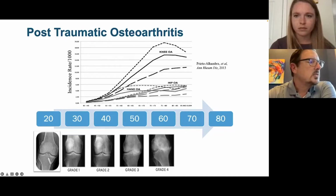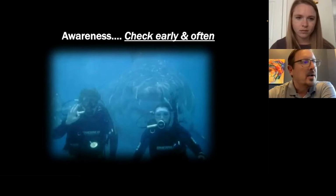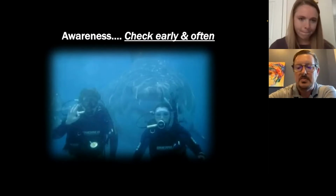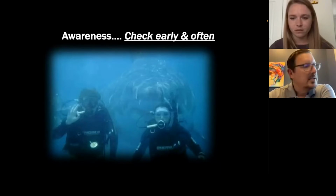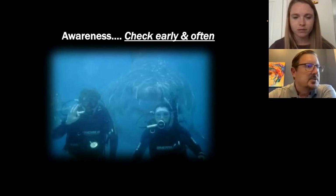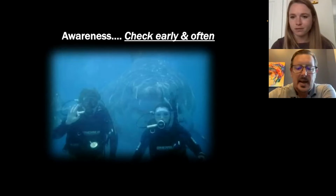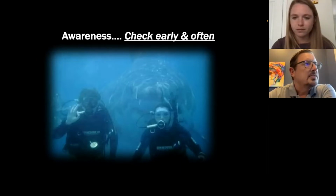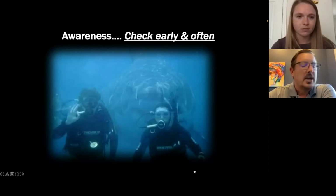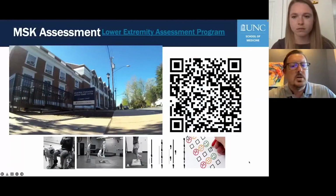Osteoarthritis is incurable; it's permanent. So the best way to avoid it is to help prevent it, and the best way to prevent it is to have precise research-grade measurements that we can make decisions from and treat our patients. So awareness is key. This is something I've said for actually decades now. Awareness is key. I've had mentors and friends that have said you can't treat a fever without taking a temperature, and your treatment is only as good as your thermometer. So you have to have good research grade precision in your assessment, good technique and training, and check early, check often, especially with injuries and diseases that have early onset problems.